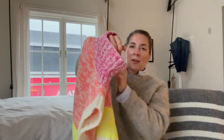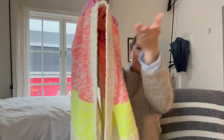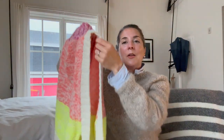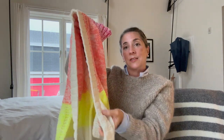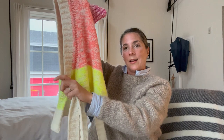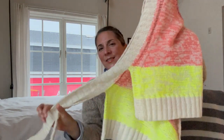And I don't know if you got that from my video, but basically when you divide it, even here now when it's finished, it's literally like a bib. You then pick up stitches to get this ribbon on the side. And this is actually what's used to tie and close the sides while you're wearing the slipover. And it is just the funnest.